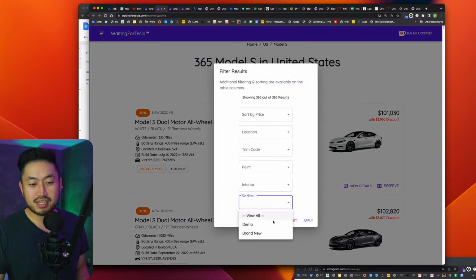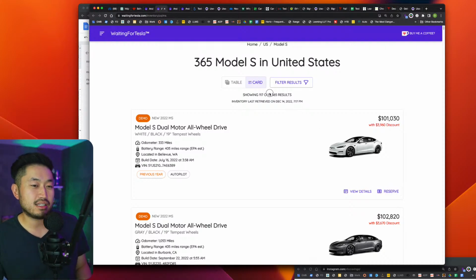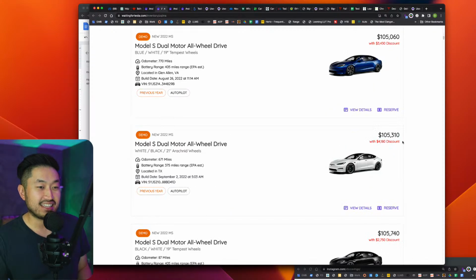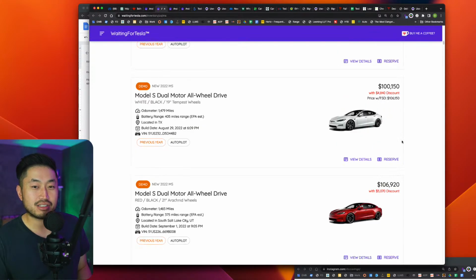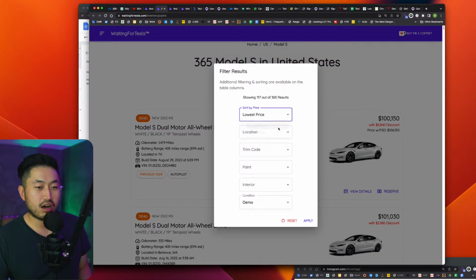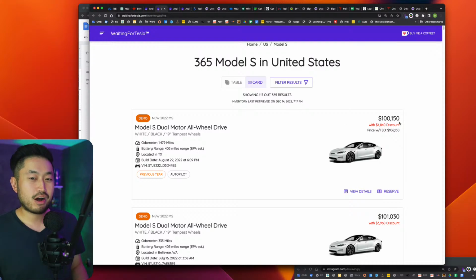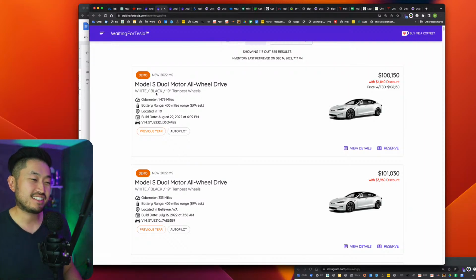So you can actually filter this down to demo if you're interested in that. You just want to look at only demo vehicles or discounted test drive vehicles, and there's 117 available for sale in the country. A lot of this used to show only Plaid vehicles or the more expensive vehicle, but now there is a ton of long-range vehicles. And I actually take that back. There's a cheaper one in Texas, one with 1,400 miles for $100,150.